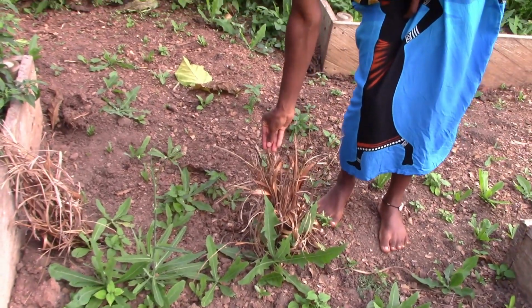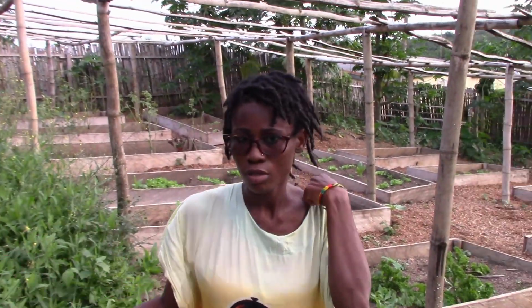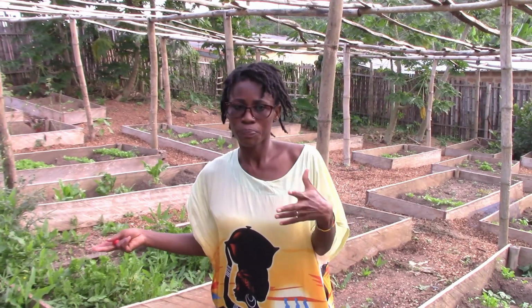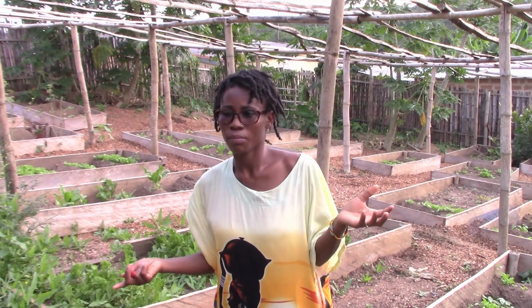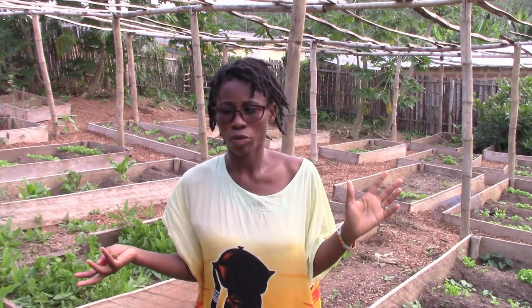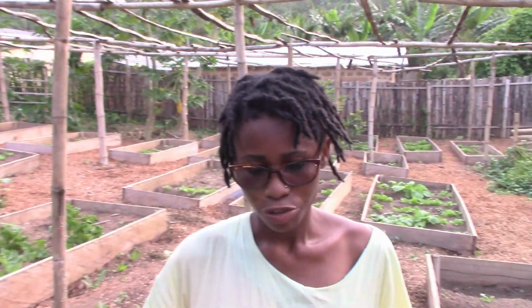So we brought it all the way from Bono region. We are just waiting for it to catch roots, and we are just hoping it does, because it has a lot of benefits as well. You can gain citronella oil that is used as a mosquito repellent. You can also clean your room with it. It has this nice smell, very pleasant. Yeah, so we are just hoping it catches roots.